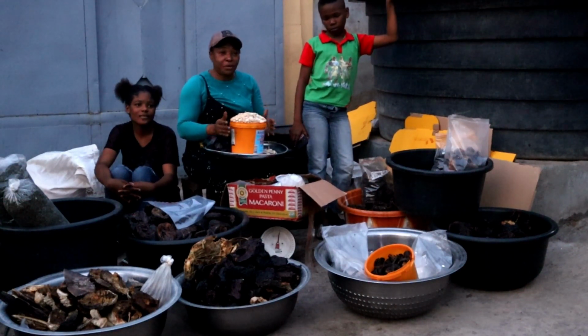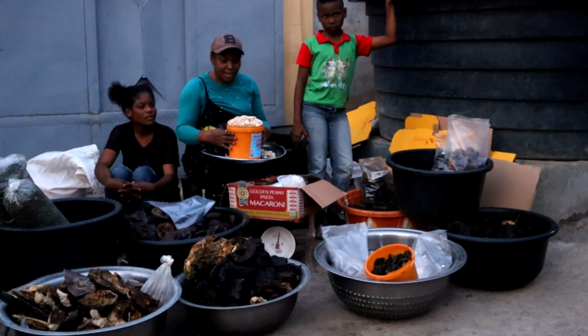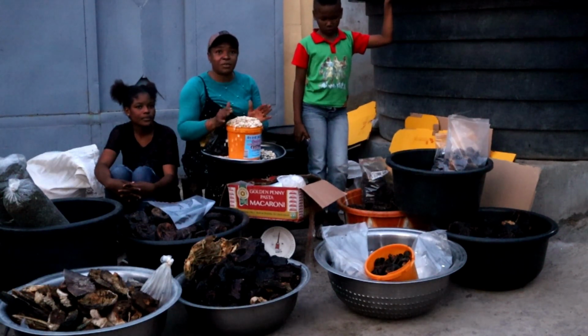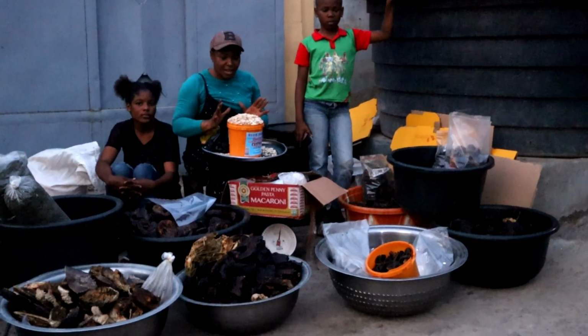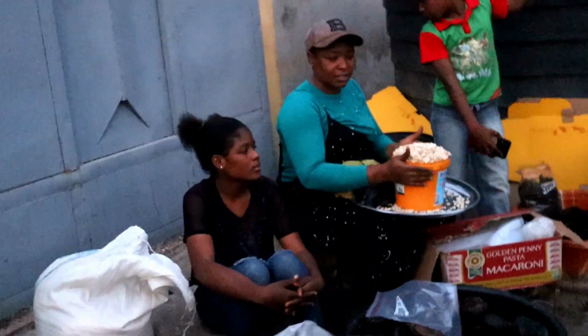Guys, this is hand peel melon. Hand peel. I like giving customers this because I know that when you cook it, it will be thick.